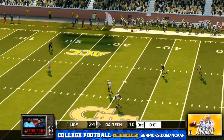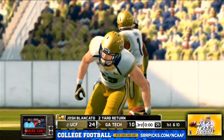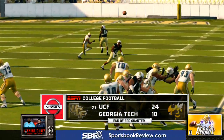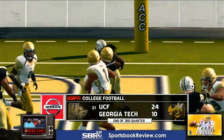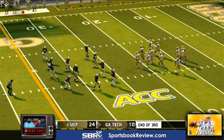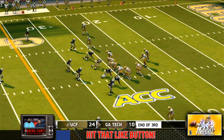It's away, and it's a booming punt. Well, this turned out to be a pretty good ball game, and we've got one quarter to go. 24-10, UCF. All right, we're just about set to start action here again in the fourth quarter. They'll take over here, ready to start a new series.